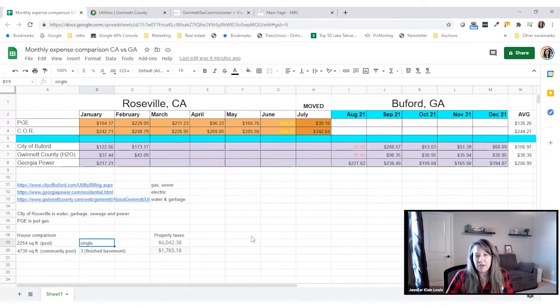And the big wow in my research is this. The property taxes for the home in Roseville were $6,042.38 for the year. The taxes here in Buford are $1,765, and that is for a 4730 square foot home. I don't think that comes as a surprise.